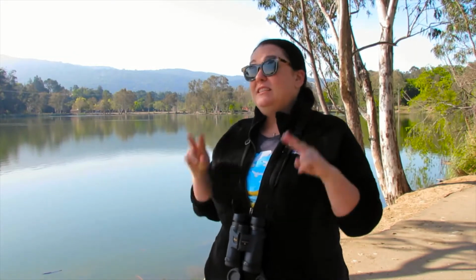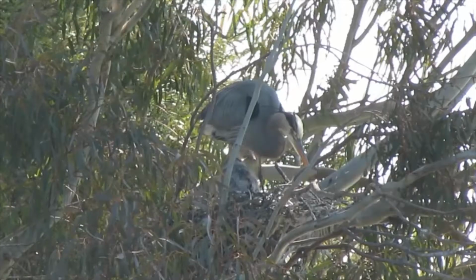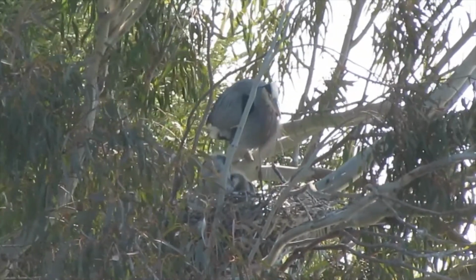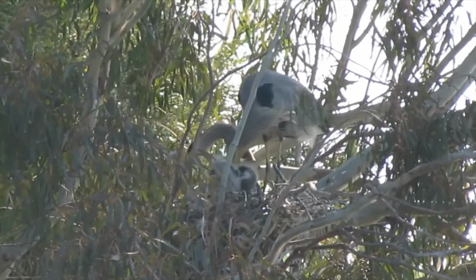There is the belief that they spear their food. Sometimes they might, sometimes they might just catch it. But they do have that very distinctive long bill that can be used to hunt and forage. That makes them at the top of the food chain. Same thing with the other species of herons here. They all eat little fish. They're opportunistic eaters, so they'll eat little frogs, crustaceans, invertebrates that they find around in the water.